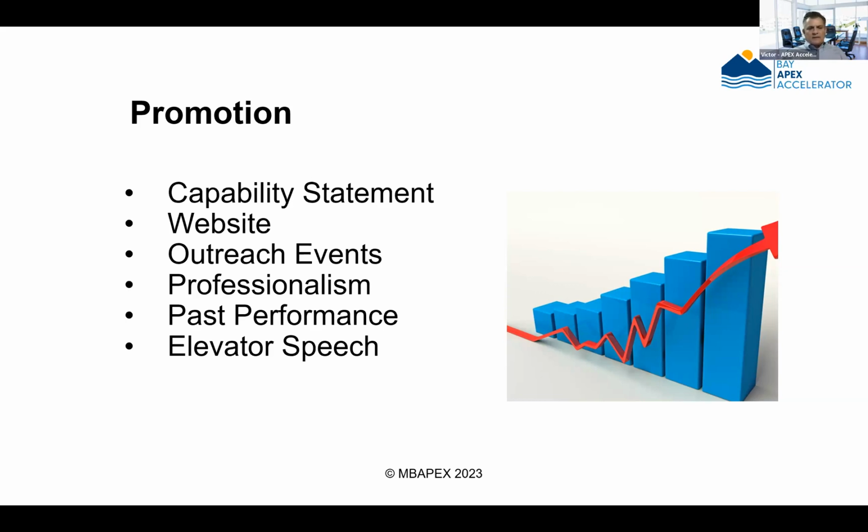Professionalism. Basically, be professional in everything that you do, dress appropriately. If you email somebody or leave a phone call to a contract officer and you don't hear back from them, that's not uncommon. In fact, it's more common that you don't hear back from them. But be professional.